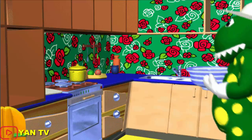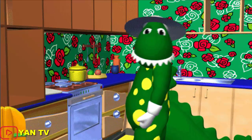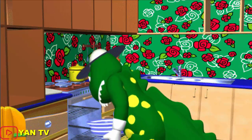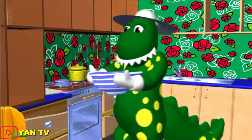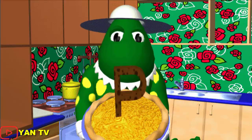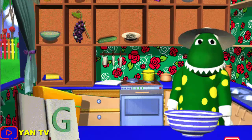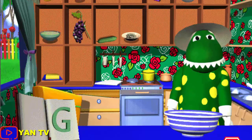Jelly. I've never seen such a perfect pea pie. Banana, mango, radish. That doesn't go in a G pie. Popcorn, Irish stew, guava. Guava, yummy. Let's put one into the G pie.